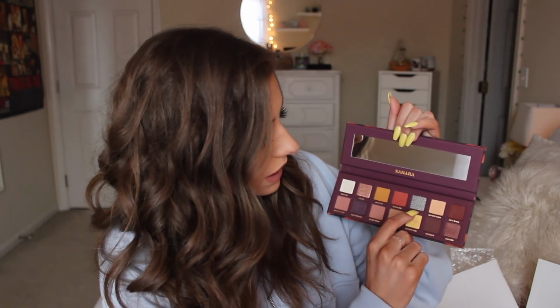I use it all the time. I love this color right here. It's really different. It's really cool. So yeah, I really, really love this palette. I think it's super cool.